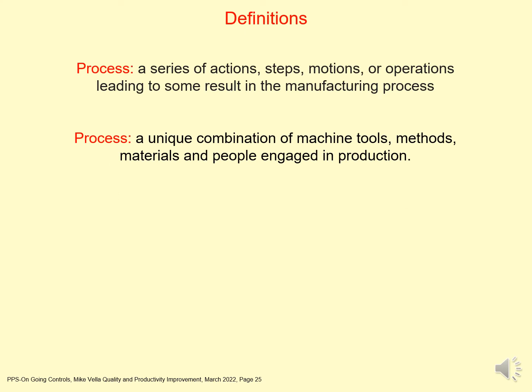Let's shift ourselves a little bit in terms of process and process capability and process control. A couple definitions. A process, we'll call, is a series of action steps, motions, or operations leading to some result in the manufacturing process. It's also considered a unique combination of machine tools, methods, materials, and people engaged in production process.